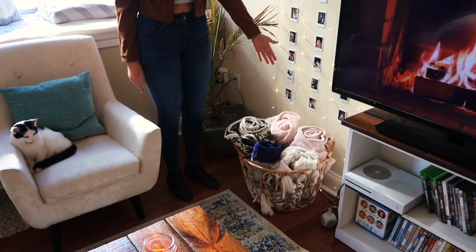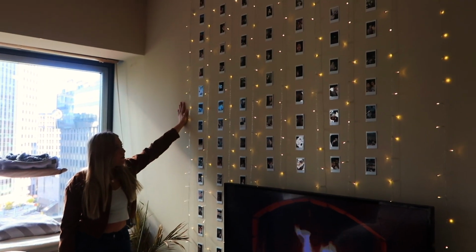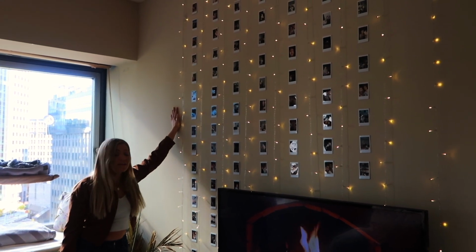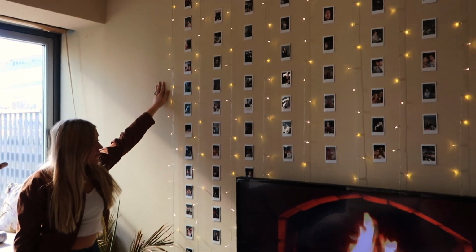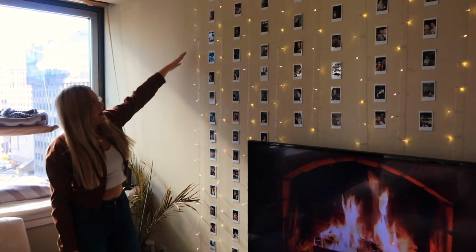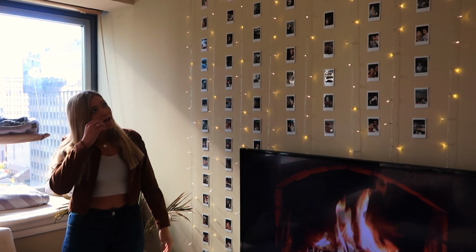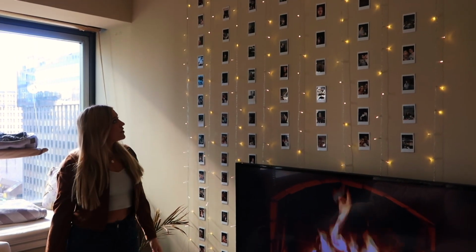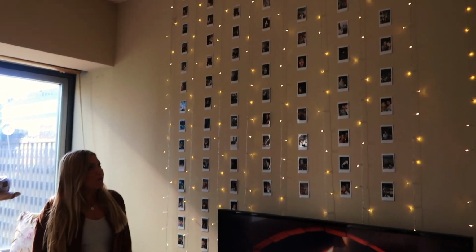This basket is from IKEA. Other than the art I talked about earlier, this is also a statement on the apartment. It is our Polaroid wall. So every time we have friends over, we always take our Polaroid and take pictures and add them to the wall. So this has been growing ever since we've lived in here. We've lived in here for like 5 months. This is how many we've had so far.